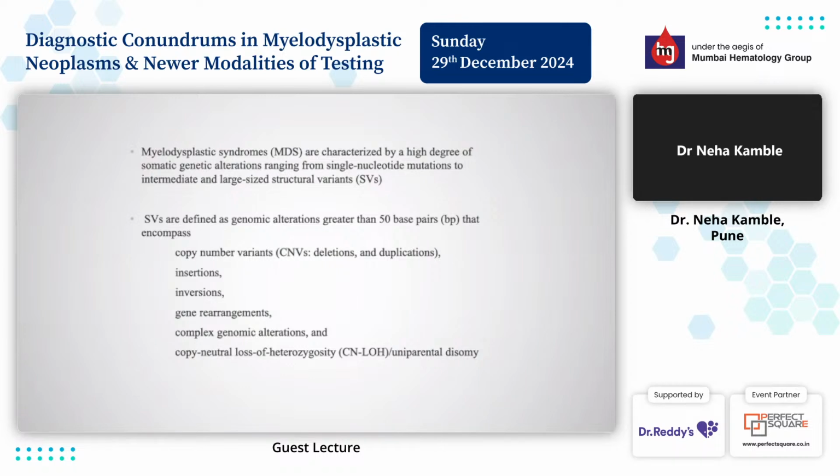So MDS is characterized by a high degree of somatic genetic alterations, which we've already seen, and large-size structural variants. SVs are defined as genomic alterations greater than 50 base pairs that encompass copy number variants, insertions, inversions, gene rearrangement, complex genomic alterations, and copy neutral loss of heterozygosity.